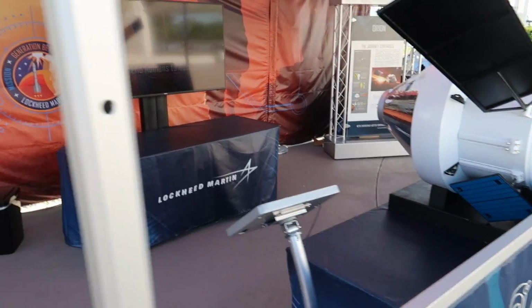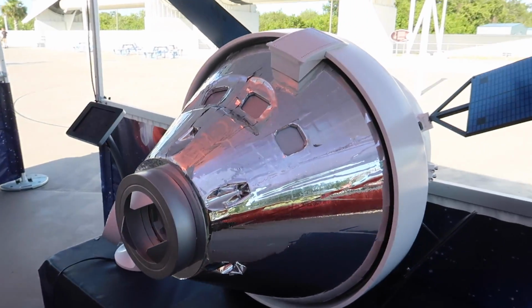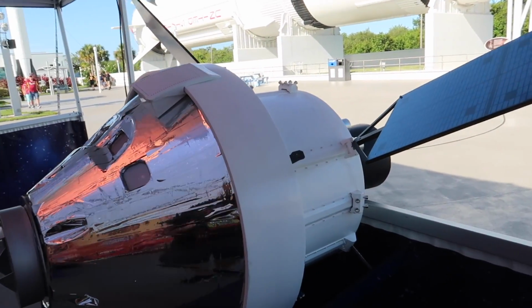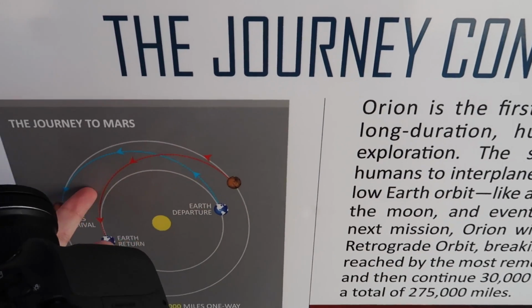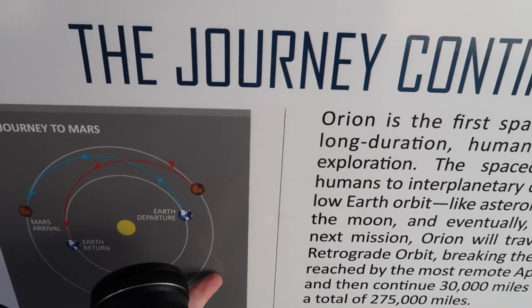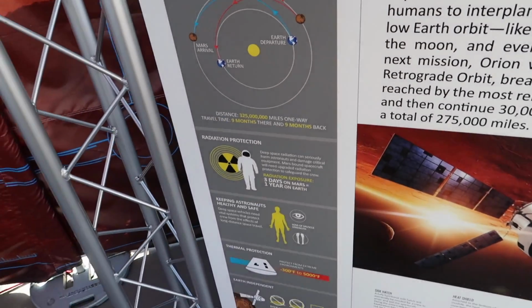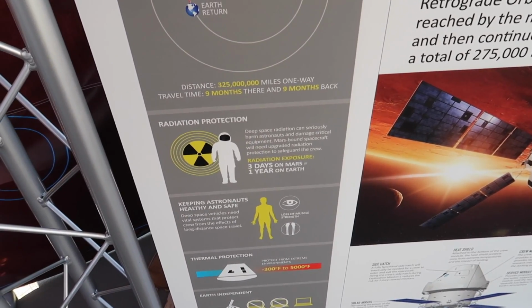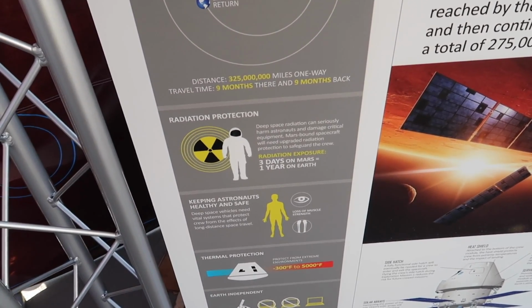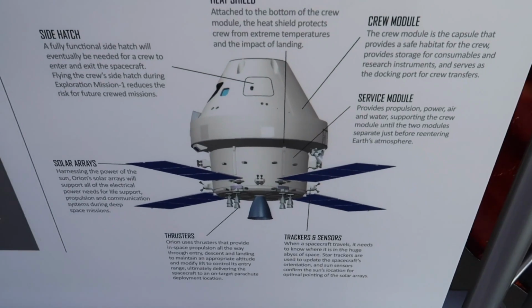Here's a mock-up of the Orion Capsule. Here's what it looks like when you leave Earth. Rocket out. Mars. Wait for it to come back into position, and then return back. We know that radiation is bad. On Mars, 3 days of radiation exposure is basically equal to a year in Earth time. And there's some information on the module.